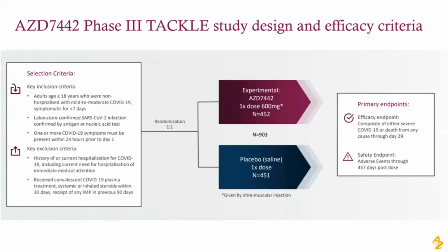So when we talk about the treatment, the dose is 600 milligram IM. For the inclusion criteria, they select those more than 18 years old with lab-confirmed SARS-CoV-2 infection, either by antigen or PCR test, and they should have one or more COVID-19 symptoms. And the primary endpoint is looking at death of any cause through day 29.